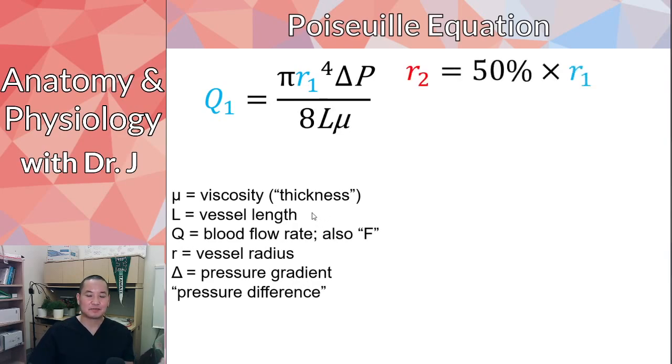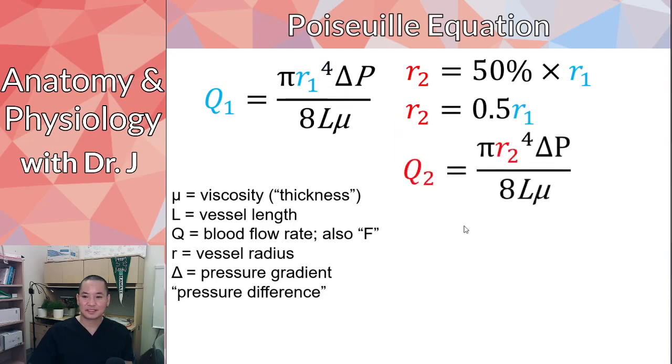And what happens if we start to cut? What if that vessel's radius is now half the radius? So we're going to have 50% of that radius with this new radius. Well, we're going to plug this into the original equation, and our new flow is going to be this. I switched from the F to Q, so again, Q is blood flow.